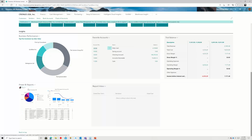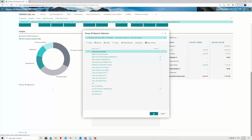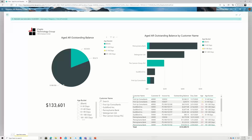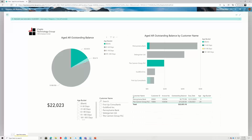We can go and select different reports. Here is a list of reports that I have available. And we can actually just jump through to the next report. There's our outstanding accounts receivable, and you can go ahead and expand that report if you want. And everything is interactive here right in Business Central, just as it was on the Power BI web service.